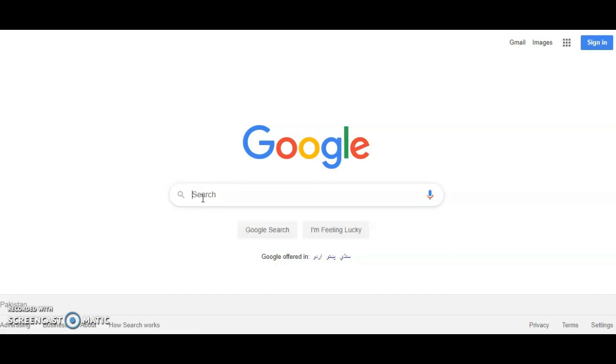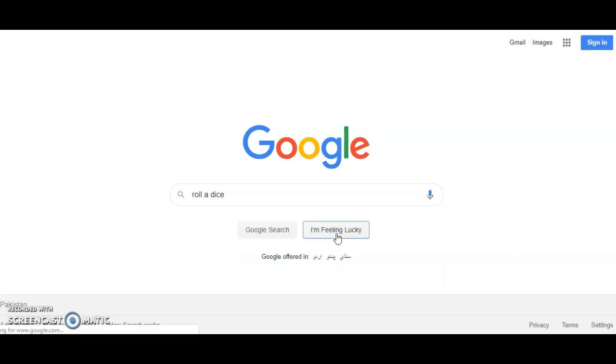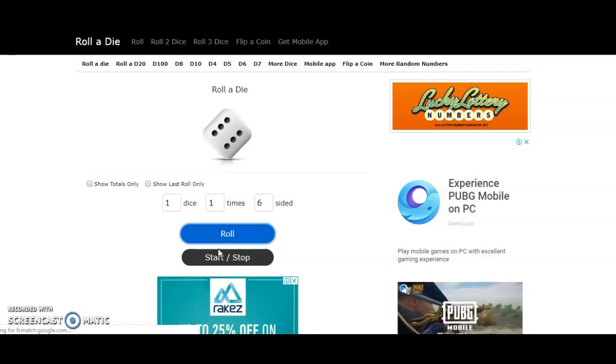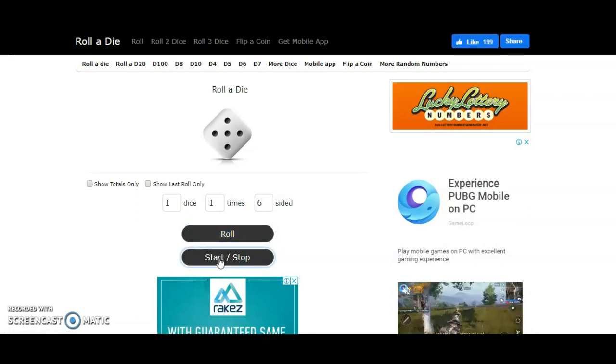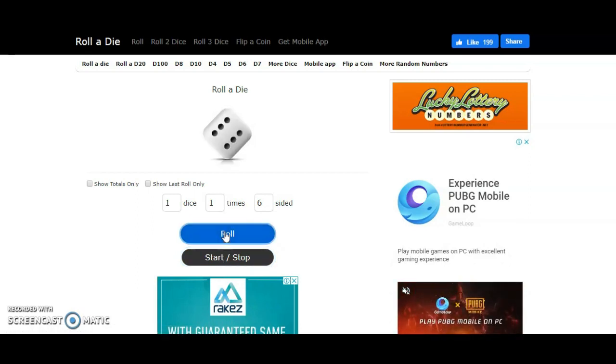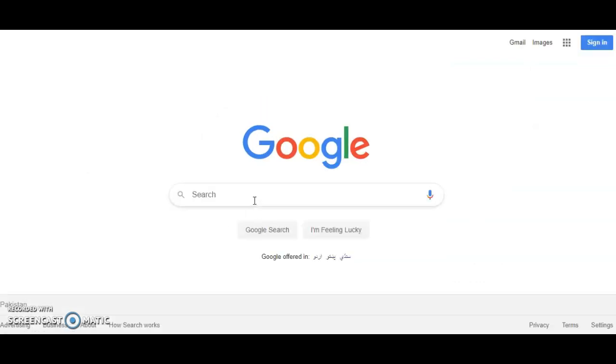Let's move on to the next one. Like flipping a coin, you can tell Google to roll a dice for you, and what that does is it rolls a dice for us. I got a one. Back and check out the next cool trick.